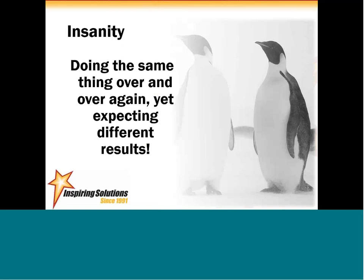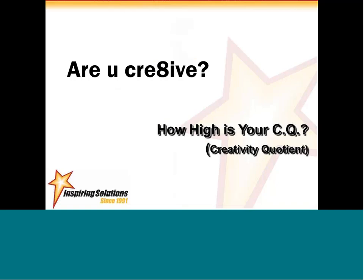Einstein said that insanity is doing the same thing over and over again, yet expecting different results. So in other words, if you want to grow your market share, if you want to improve your customer satisfaction, if you want to better engage your employees or reduce your employee turnover, you've got to look at what you're doing and make some changes.